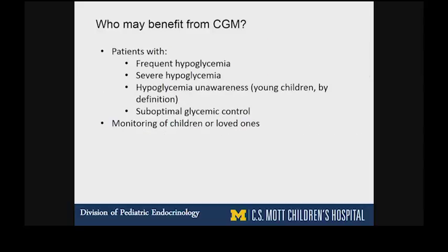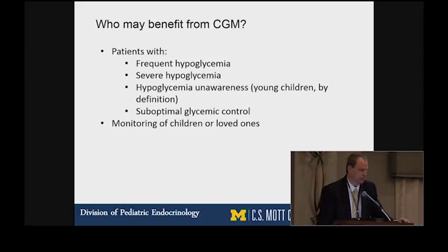Who can benefit from CGM, from continuous glucose monitoring? Well, I think probably everybody, but these are the groups that we really focus in on. Kids who are having lots of low blood sugars, severe lows, as I mentioned before, people who can't feel their lows, called hypoglycemia unawareness. People who just want to get better control. They want more information about their sugars. And then finally, those parents who have young kids, for example, the young school kids, say first, second, third graders, the moms and dads love to be able to see the numbers on their phone while their child is at school. Very reassuring for them that everything's going fine.